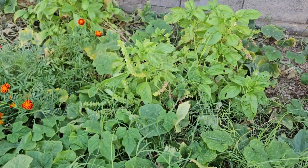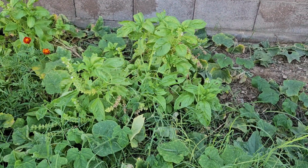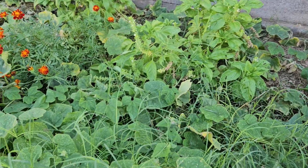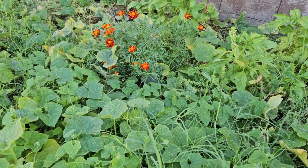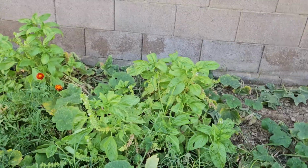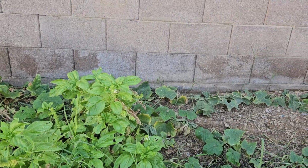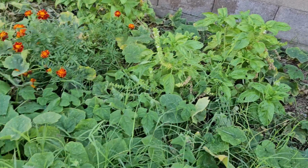So yeah, that's pretty much all I have going on over here. The basil plant probably needs something to hold it in place, like how tomato plants have, I don't know what those are called, but the little cages, because look at it, it's just all over. I'm hoping that it will go to seed and there'll be more basil over here because I love basil.